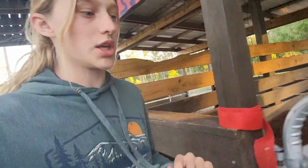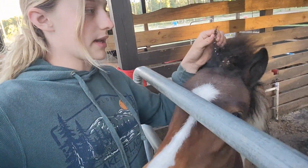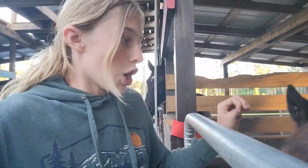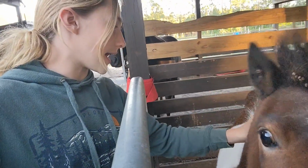Her name is Kashi. She's a Shetland pony. Okay, so yeah, we have been working on getting these spikes out. They literally find bushes of them and it gets all stuck. This is actually good compared to what it is. Hi, she's super sweet, guys.